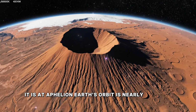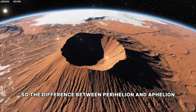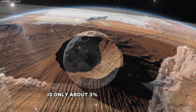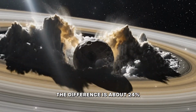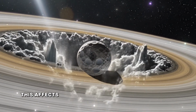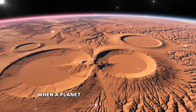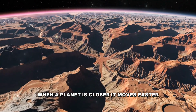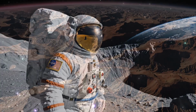Earth's orbit is nearly circular, so the difference between perihelion and aphelion is only about 3%. But for Mercury, the difference is about 24%. This affects how fast planets move in their orbits. When a planet is closer, it moves faster. When it is farther away, it moves slower.